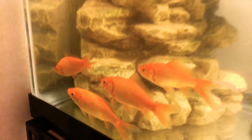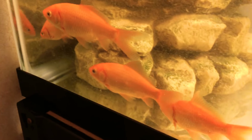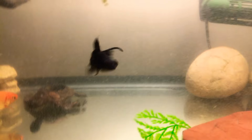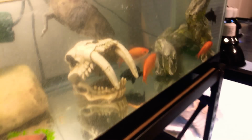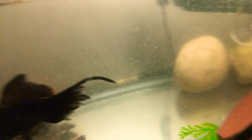I haven't seen it in a couple of days, and I'm actually seeing healing on the fins. There's two of them. I'm seeing healing on the fins. Wow, that's just amazing. The algae problem is caused by this lighting, so I do need to get the right lighting. But yeah. So I'll just do a quick overview.